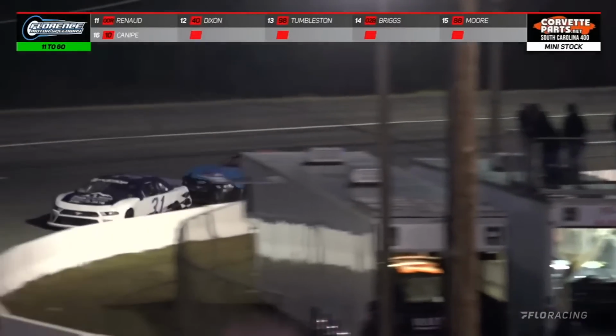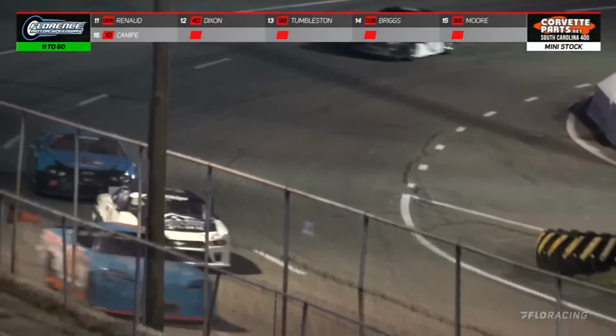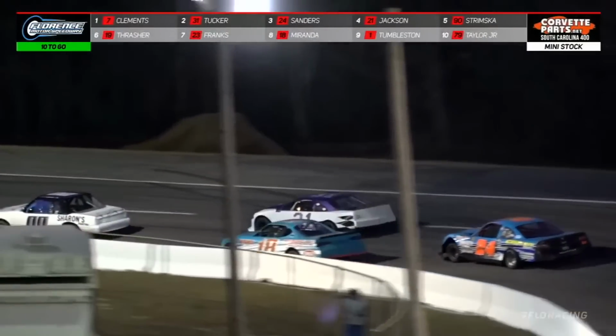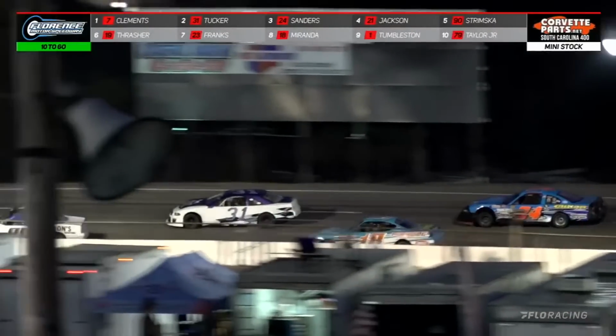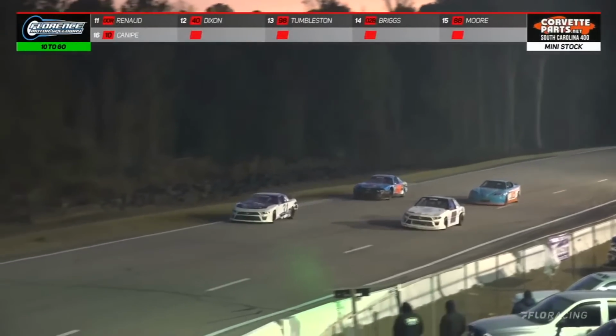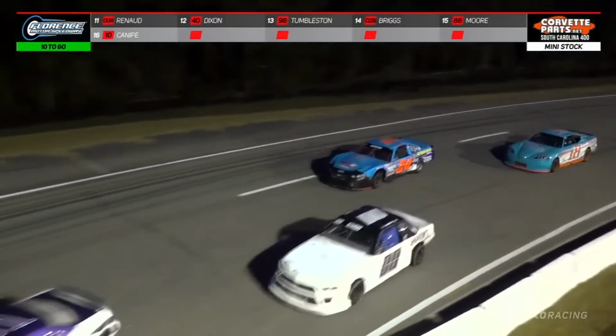The top of the scoreboard may say number 7, but all eyes right now are on the number 31 and the number 24 here at Florence Speedway. The battle for second going through lap traffic right now, passing the 00, passing the 18 car, using that outside groove. Not a place to pass. The lap traffic definitely helping Tucker.